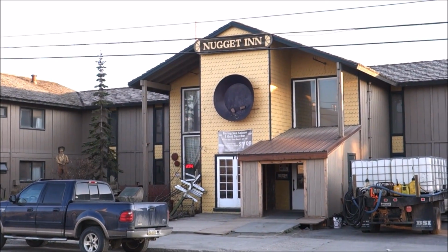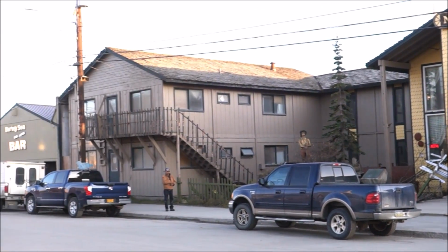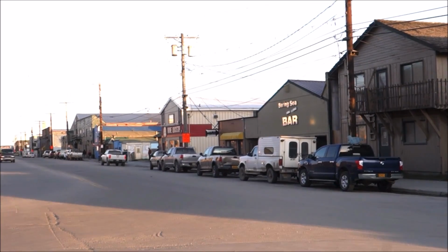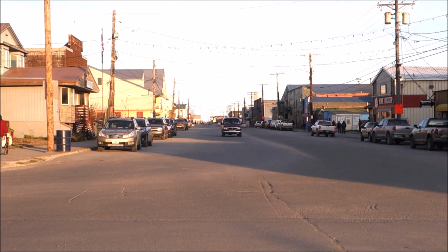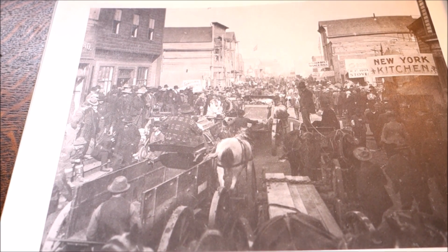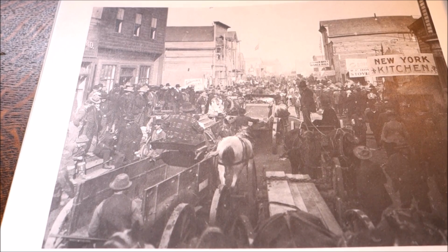Another hotel in town. This one is also celebrating the gold theme. There's a view down the city streets here. This is Front Street in Nome during its heyday. No, that is not New York City. That is Nome, believe it or not.